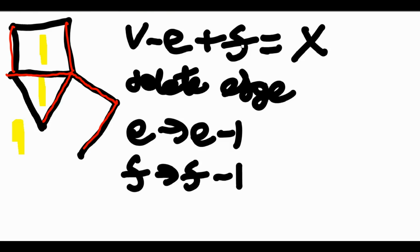So now we just keep repeating the process. Let's delete another edge, which is not on our spanning tree, say this one. Okay, again that reduces the number of edges by 1 and the number of faces by 1, because these two faces merge. And we can do this again. We'll delete another edge which is not part of our spanning tree. And again, this preserves this fact that V take away E plus F equals x. So finally, we've deleted so many edges that all we have left is a spanning tree.